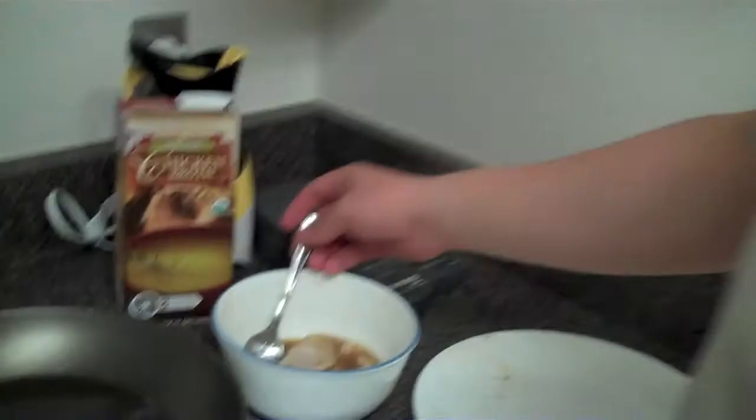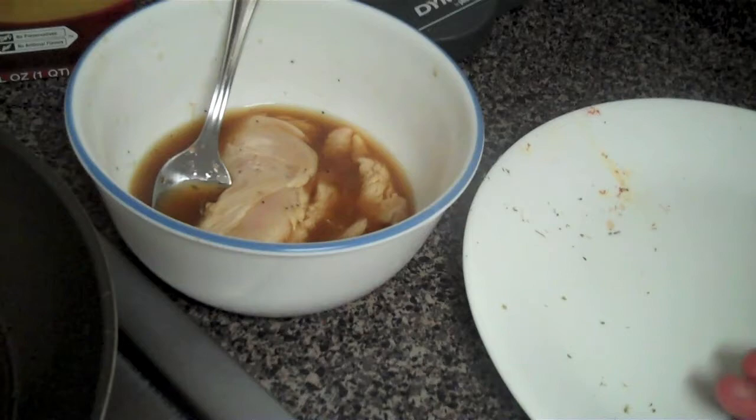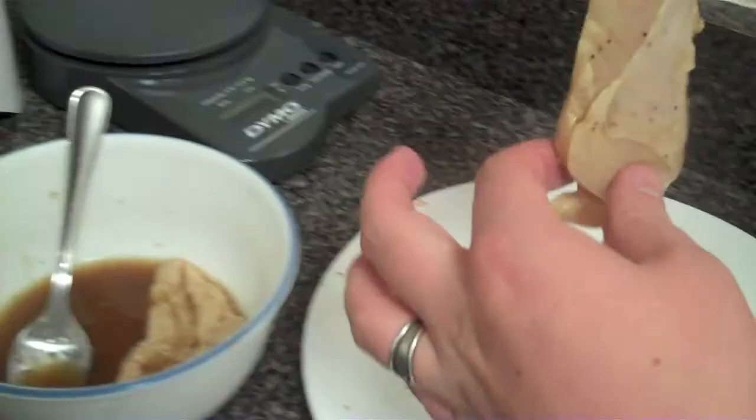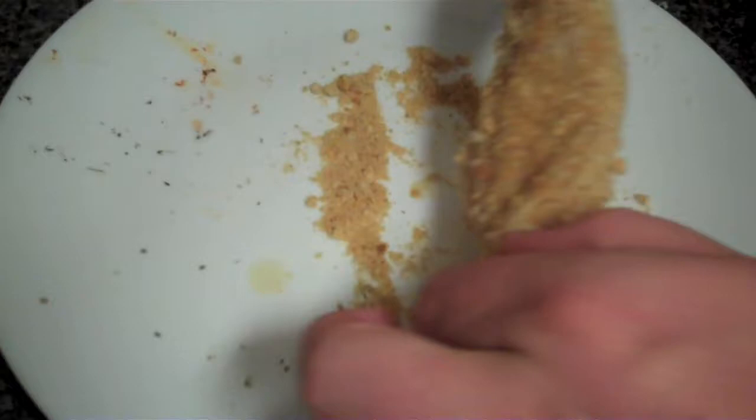So now that the chicken's been thoroughly marinated, we're going to flatten out our breadcrumbs here, our Melba toast crumbs. Then we take our marinated chicken, and we put it on the Melba toast. Just pat it down. Okay, so these are thoroughly breaded now, and I'm going to put them onto the pan.